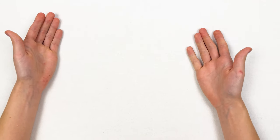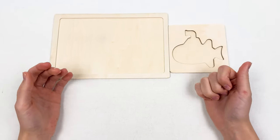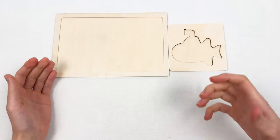What are we gonna do? How are we gonna make puzzles? Oh no, guys, where are we gonna find our puzzles? The alligator took them away.